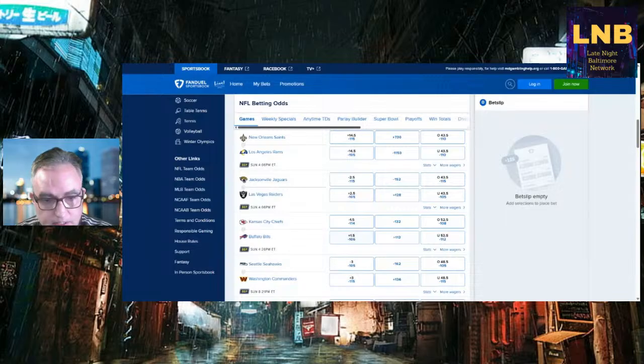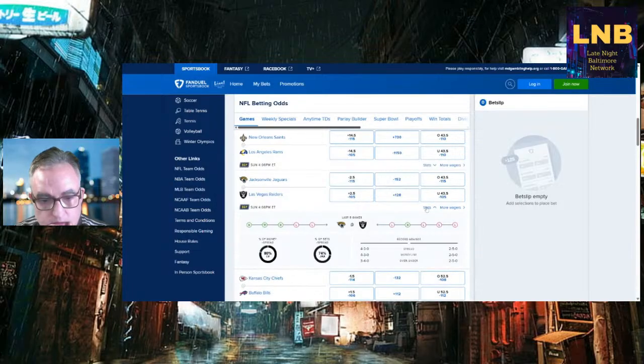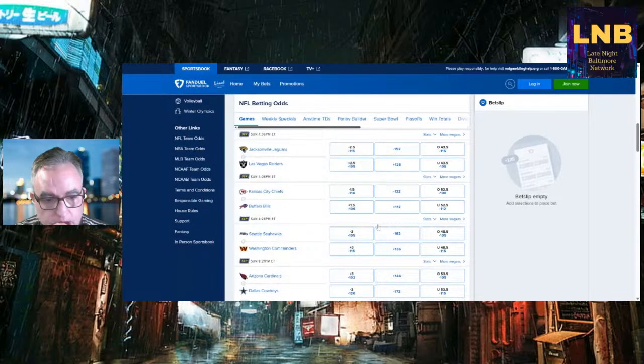Okay, in a game that I don't know who would watch at 4 o'clock, the Jaguars are at the Raiders. The Jaguars are favored by 2.5. I'll take the Jaguars. The Raiders are a complete mess. I'll pick the Jaguars to win and to cover.